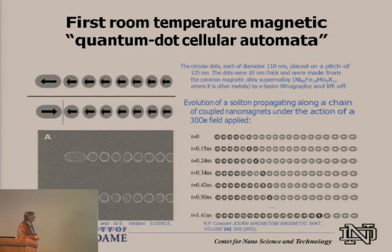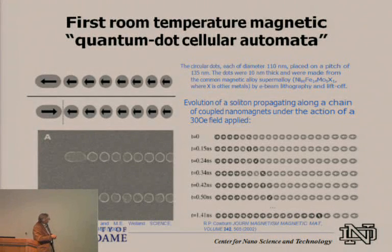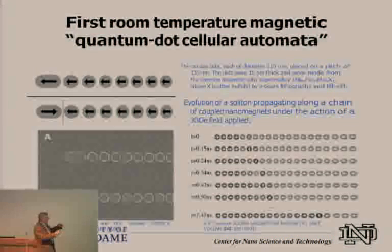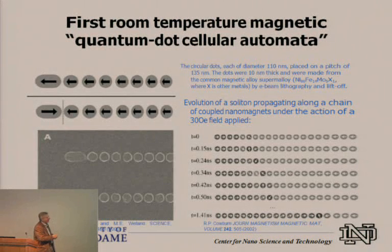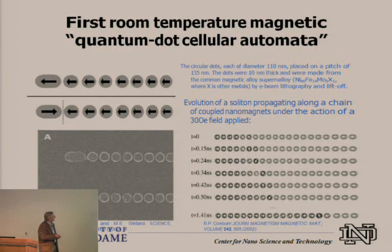It turns out the first experiments along these lines actually came out of Cambridge University when Russell Cowburn was a postdoc there. They were experimenting with linear arrays of circular magnetic dots, and they observed a kink propagating down the line, which was entirely driven by magnetic interactions from one element to the next. Russell Cowburn has since worked on magnetic domain wall logic.